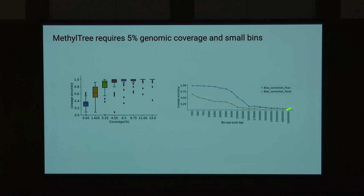Another point is that if we use about 10,000 bins to generate the matrix, you barely get any lineage reconstruction accuracy. However, notice that it's actually very common in the field to use 100,000 bins to do this dimensionality reduction with DNA methylation data. In our case, we actually focused on much smaller bins, for example 500 base pairs, and this gives us almost 100% recovery.